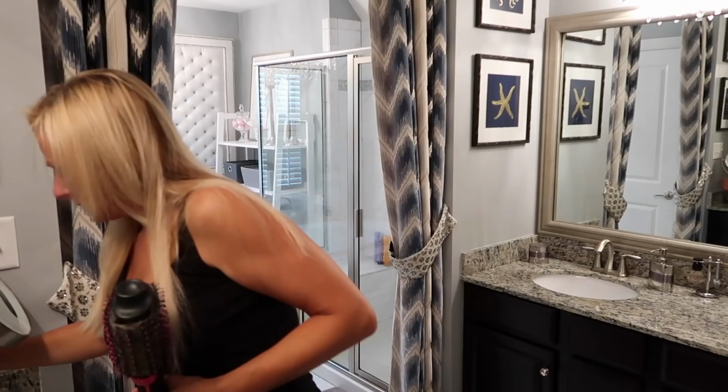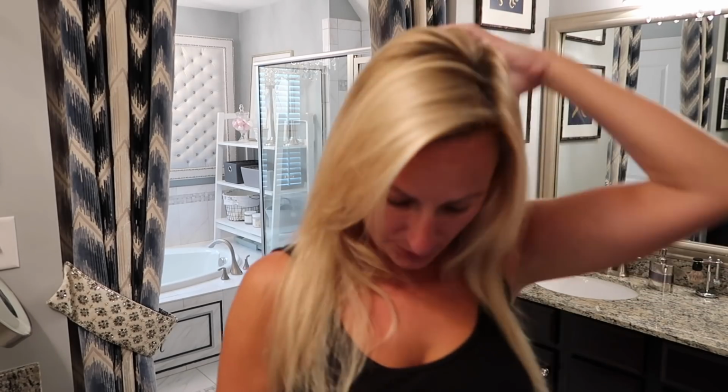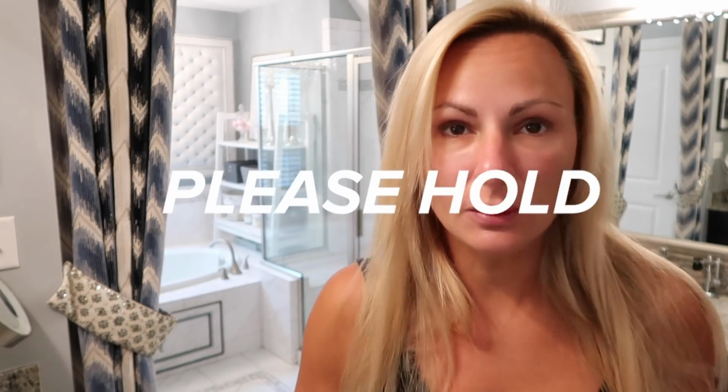All done. Now, the thing is with my extensions, sometimes they're still a little bit damp back here. So, no, I did a pretty good job. I concentrated pretty good in that area. Please hold. So I absolutely did nothing to my hair other than just use that little blow dry brush and use the Wizard. And if I wanted to, I mean, my hair is not flat ironed or anything, but I could totally just leave it straight.